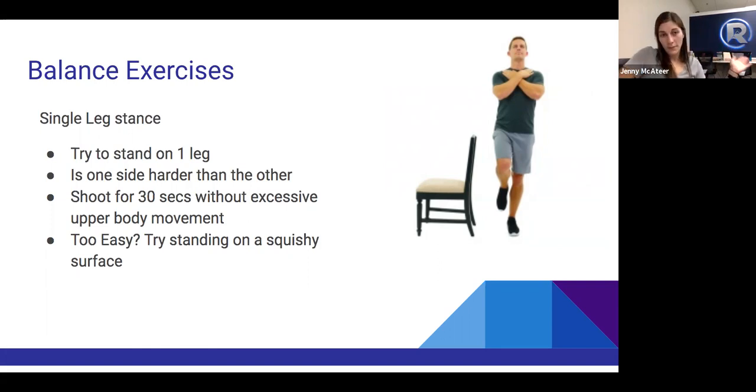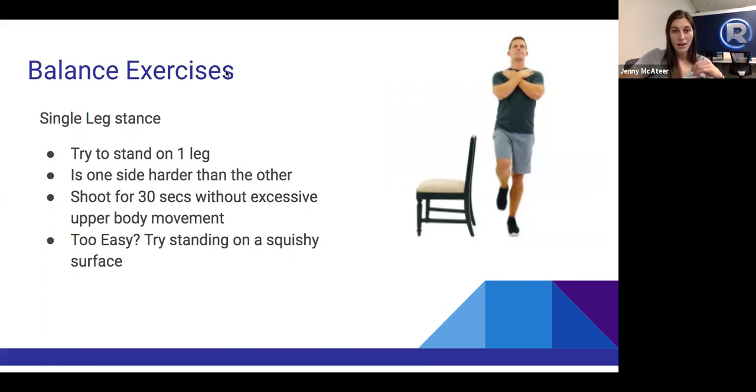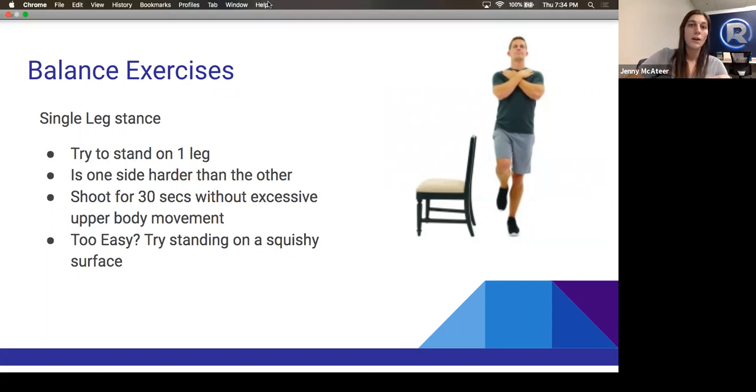If you're doing these and they're still too easy, you can even try closing your eyes. That tends to be a big game changer. No one likes doing it with their eyes closed because everyone relies on their vision a lot for balance. Taking that out relies solely on vestibular and proprioception, which gets a little more challenging and really tests that connection from the brain to the rest of the body.